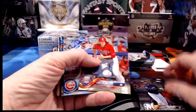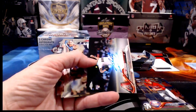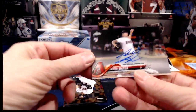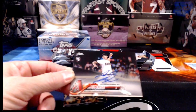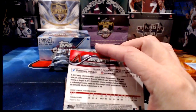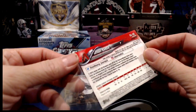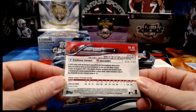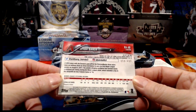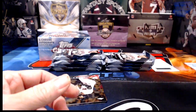I shipped out that awesome Red Sox patch today. Many or most of you remember that patch from the other night in Immaculate Baseball. It's on its way to its new home. Man, that thing was nice. I should have taken a picture of that before I sent it out. I don't know why I didn't. I was kind of in a hurry, but I still should have. Anthony Banda and the D-backs, numbered to 499.